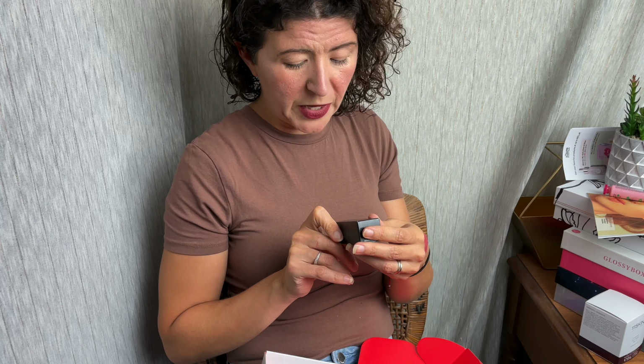It's not what I thought it was. All right, Decorté AQ. This is Serum Absolute Firming Lift Contour Serum. I don't understand. I think I have to look into it more, how these firming serums work. I'm guessing there's like a collagen.